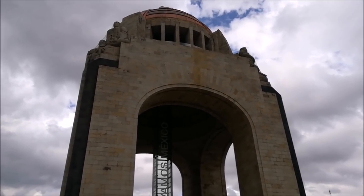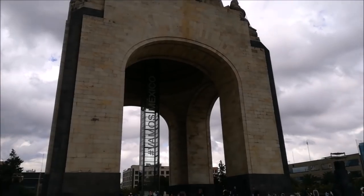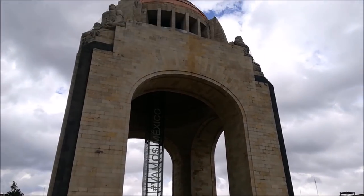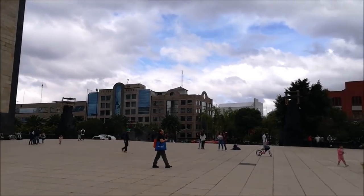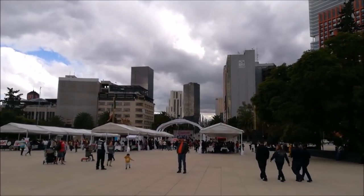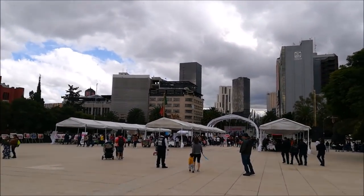Hello guys, here we are now at our stop number 26. The 26th best thing to do in Mexico City, which I consider to be the Monument to the Revolution. We can take an elevator, go all the way up and enjoy the atmosphere of this square. You can hear the music, there's a concert happening right now and some art fair, I believe. Yes, it's definitely worth a visit.